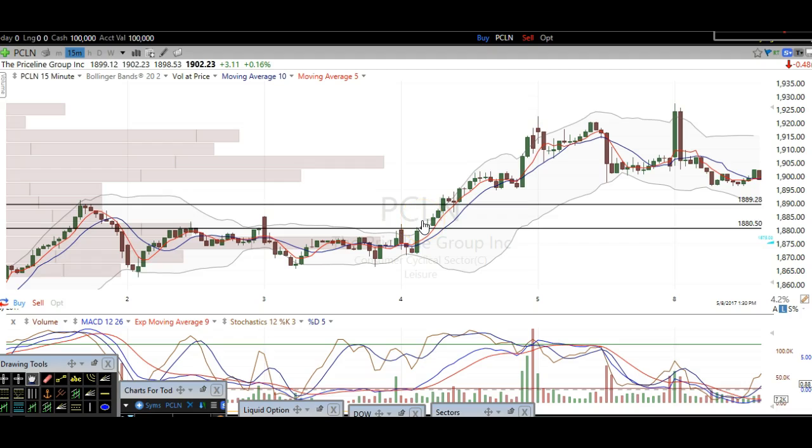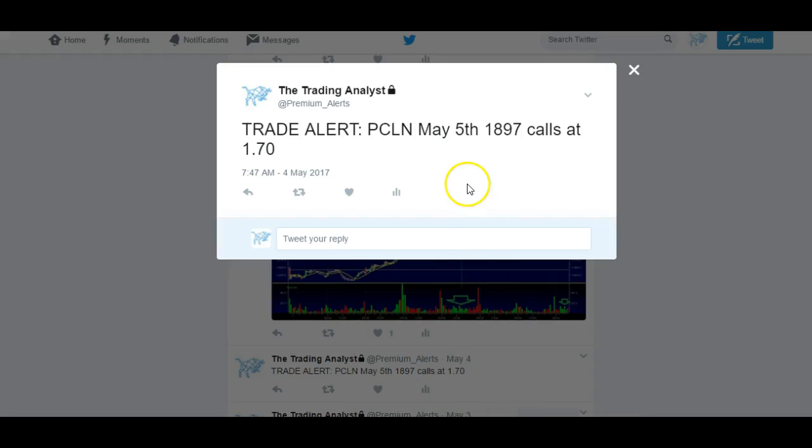We got that pretty early in the morning. This is just about an hour after the market opened, and you can see here that we alerted Priceline, and these were at the time weekly calls here. Most of our trades at the Trading Analyst in the membership program are not weekly options. I would say about 80% of our trades are swing trades. But we do have these times where we take these shorter term trades when we see the opportunity. So most of our day trades end up being big winners because we're just very patient and we wait for those really great setups. And Priceline just happened to be one of those.